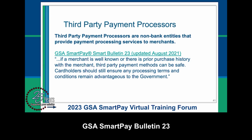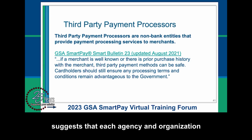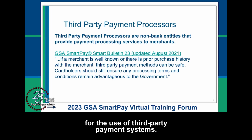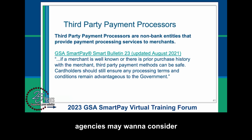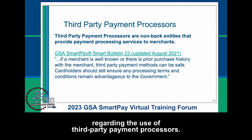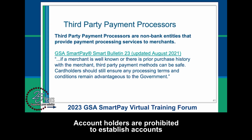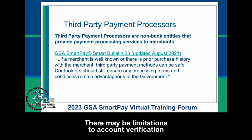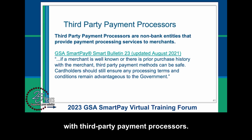GSA SmartPay Bulletin 23 suggests that each agency and organization that you out there develop and issue internal guidance for the use of third-party payment systems. When you're doing that, agencies may want to consider the following potential issues regarding the use of third-party payment processors. Account holders are prohibited to establish accounts or agree to commercial terms and conditions of third-party payment processors without consent from their legal counsel or other proper authority. There may be limitations to account verification with third-party payment processors.